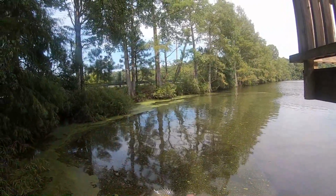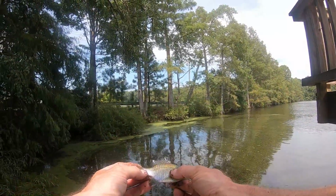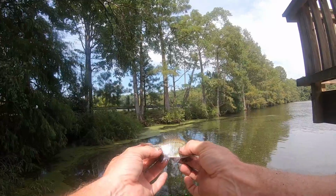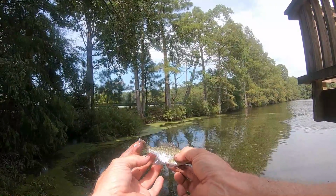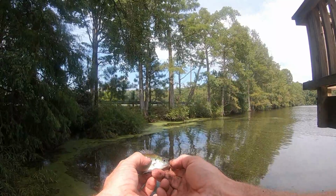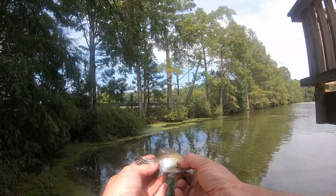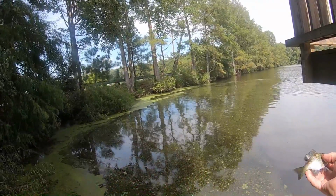Now, I don't know if that camera's picking this up or not, but just look at the colors in that. Purple and gold. Yeah, that's pretty. All right.